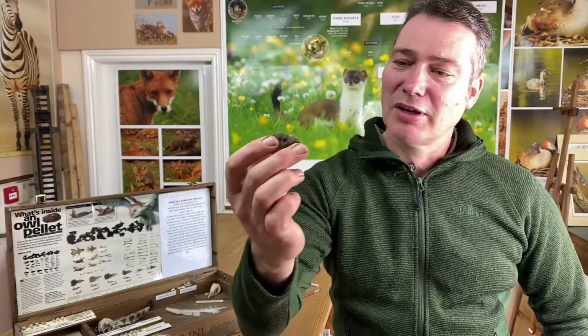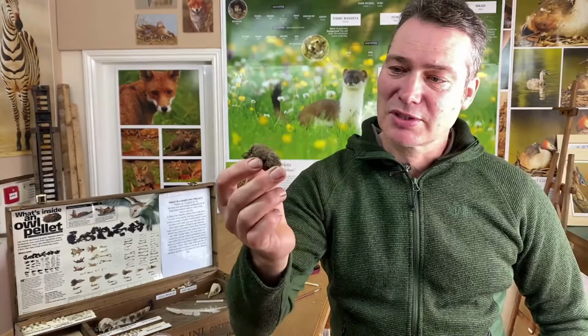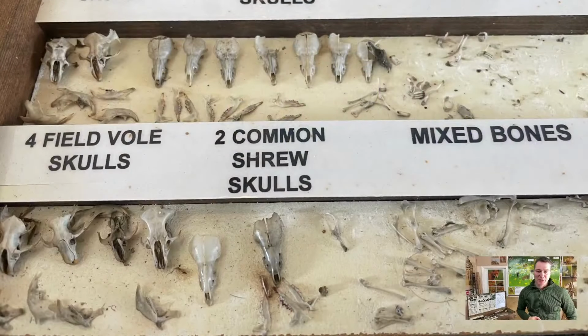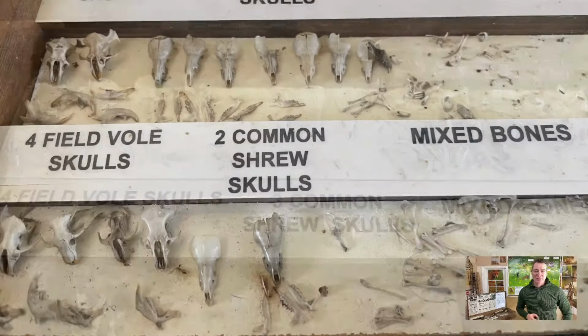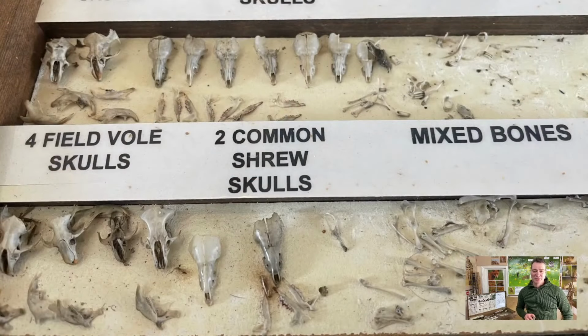There's going to be a lot of things in there, a lot of vole skulls, shrew skulls, and then all of the fur. And this shows you the contents. There's 2 pellets there, and this is the contents of 1 pellet. We've got four voles and 3 common shrews, and then all the mixed bones, and then there'll be a pile of fur as well. But that shows you the contents of the pellets, and it varies as to where the barn owl lives and what's available.